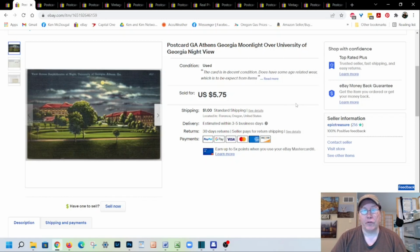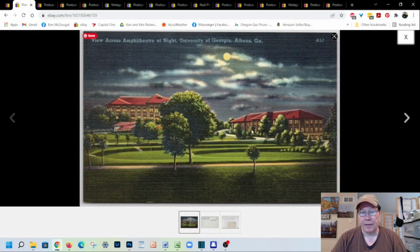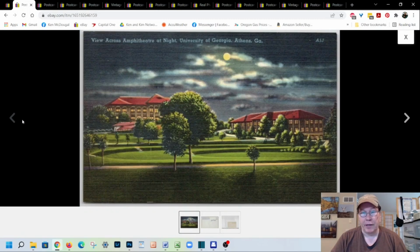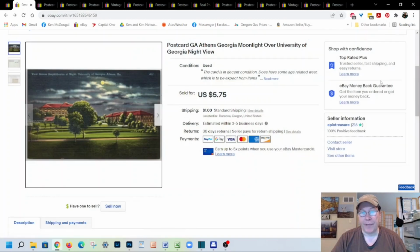This is a postcard out of Athens, Georgia. It says Moonlight over University of Georgia, night view. I'm just going to hover over that. Beautiful night view. This looks like a linen card. Okay, and we go look at the back here. Not posted, but that's okay. It doesn't have to be posted, but that's a beautiful card. I just love how that looks with the night sky and the yellow moon and everything, full moon. And yeah, that one sold for $5.75 plus $1 shipping.